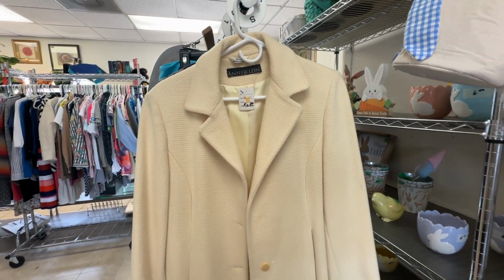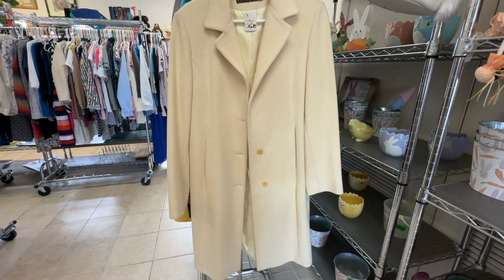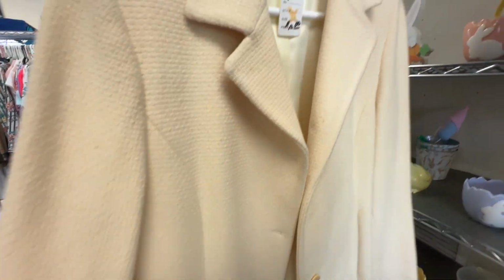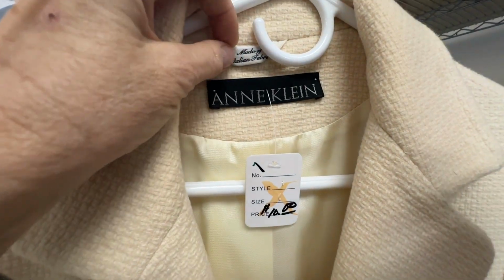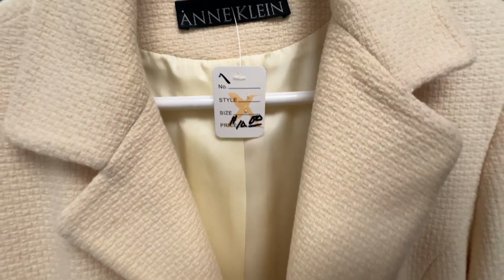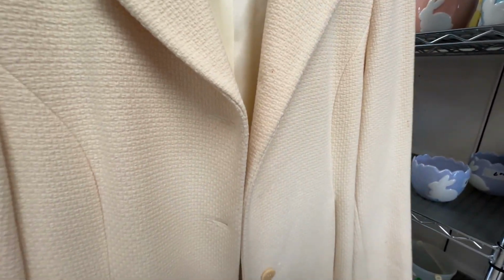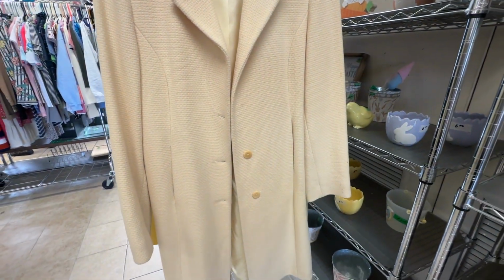Look at this beautiful Anne Klein coat. It is in such pristine condition. So here's the label up here. This looks really vintage. They're asking $10, but it's 50% off all clothing today. Isn't that beautiful? I might have to try that on.